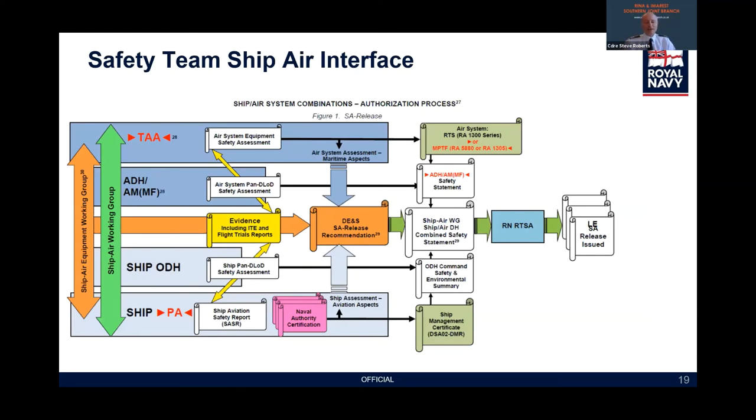About why I need safety managers. This is a great diagram about the process we need to go through to deliver a ship air interface, with a number of stakeholders from the ship platform authorities, the ship duty holders, the airframe duty holders, the airframe technical authorities, having to come together to work out how we build a ship that is safe to aviate from, and then getting the aviators on board so that they feel comfortable about aviating from the ship. And that bunch of evidence, as you can imagine, takes a while to compile.